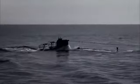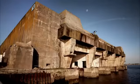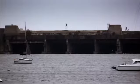Sinking 730 Allied ships in the first 2 years of war, Prien and the wolf packs are a deadly unseen threat below the waves. And when they surface back at base, they turn from unseen to indestructible. Because home is one of the greatest fortresses ever built.